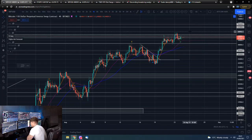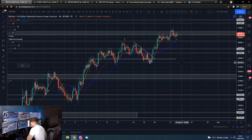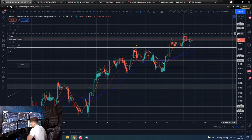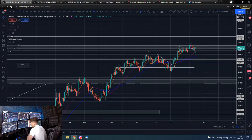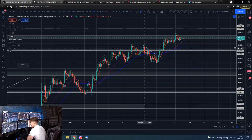So there's a fairly decent chance we get up towards that $53,000 level over the next couple of days. Unless of course we get rejected, put in what is obviously on a short time frame a lower high, and then we take out the low of this wick. But I don't think that is the most likely scenario. I think in the short term, we just have a nice bullish trend going on here, and the trend is your friend. And yeah, the bears had their opportunity, and they didn't take it.